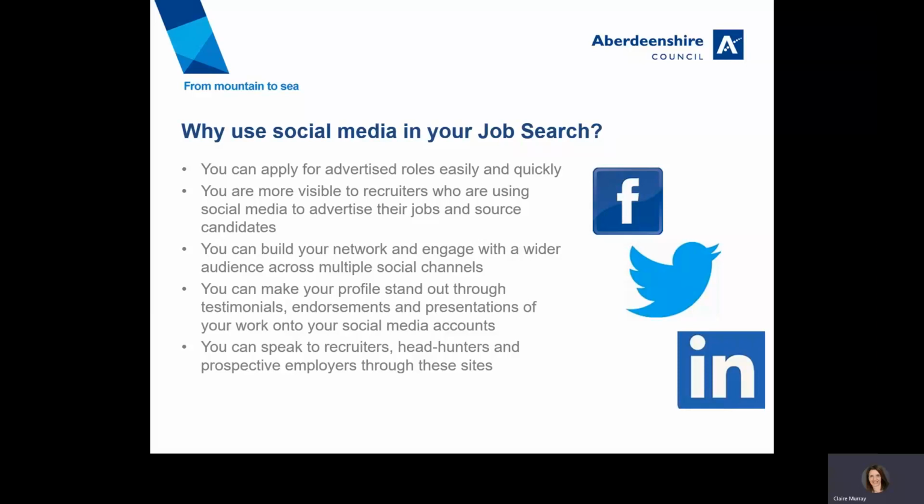So social media, how are you going to use that with your job search, or why would you use it? You can apply for advertised roles really quickly and easily through social media. You're also more visible to people who are looking to recruit and are often now using social media to advertise their jobs. The big job websites are often really expensive to advertise on, whereas social media doesn't have the same costs to them, so it's more appealing for recruiters.